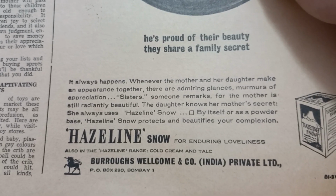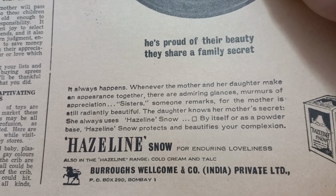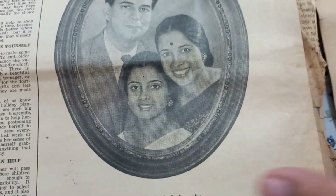Okay, so everyone considers the mother and daughter to look like sisters because they use Hazeline. And this man of the family is very proud of their beauty. I don't think an ad like this would fly in the 21st century, but in the 1960s it was perfectly acceptable.